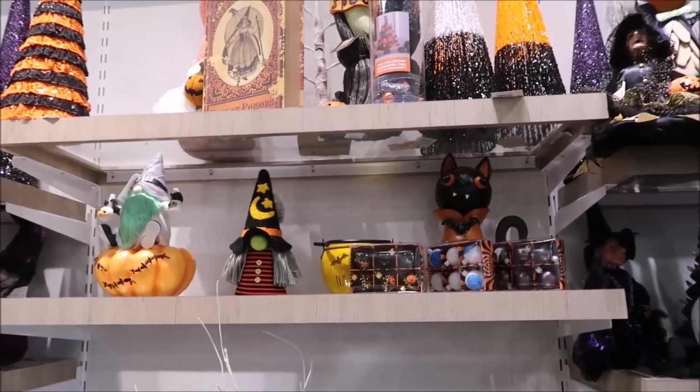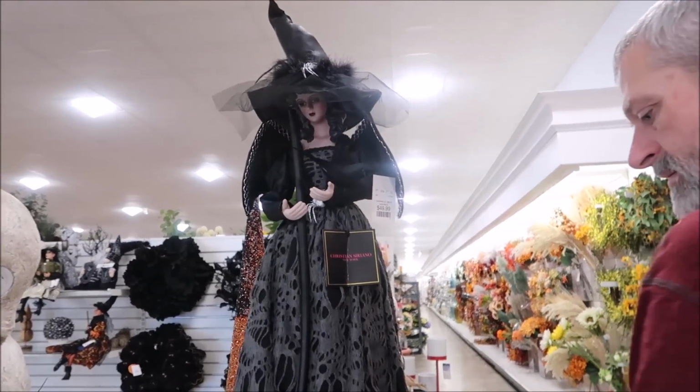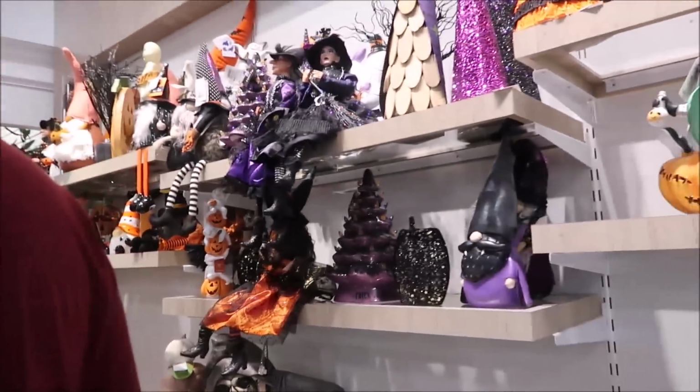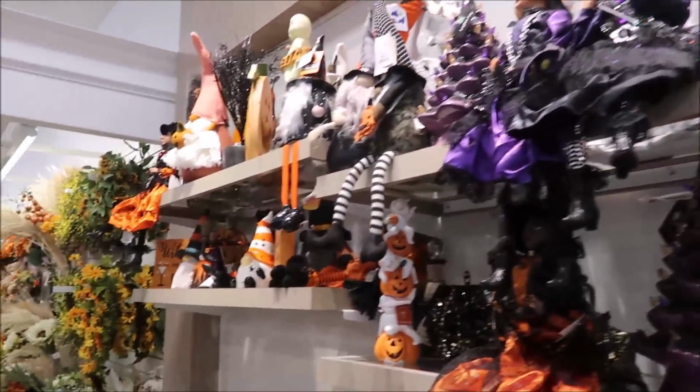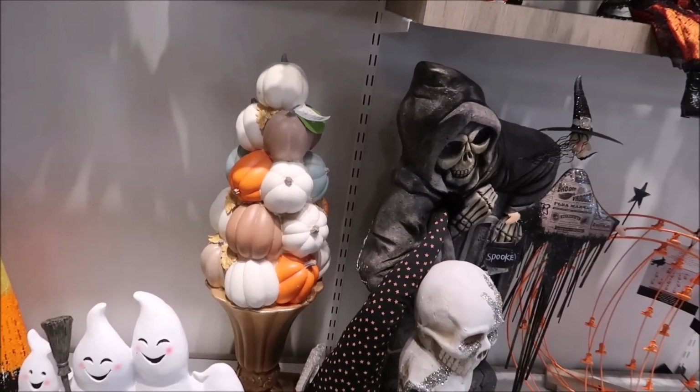of Halloween decorations. It's like an angel face, isn't it? It is an angel face, yeah. It's more angel. Well, she does have wings like an angel. That's true. But they have sold, I mean, when the stuff comes in, you have to get it early because it sells very quickly.